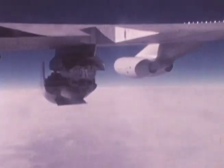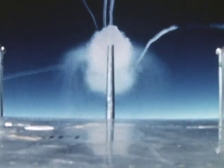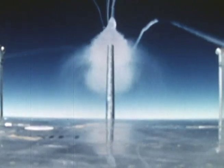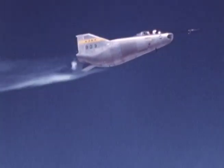Following the accident, the vehicle was rebuilt in-house by Dryden technicians and renamed the M2 F3. The most significant change was the addition of a center fin, which greatly stabilized the aircraft at low speeds and solved the recurring problem of poor lateral control.